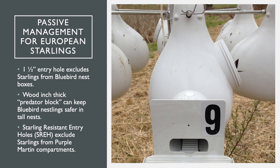Luckily for people housing eastern bluebirds and smaller cavity nesters, they can easily be excluded from the nest site with a proper entrance. A 1.5 inch to 1 9/16 inch hole will keep them out, but I recommend staying away from oval holes or large slot entrances. Some bluebirds construct tall nests that can become depredated by European starlings. To prevent this, consider putting a 1-inch thick wooden predator guard over the hole to keep them from reaching in.